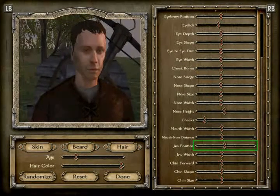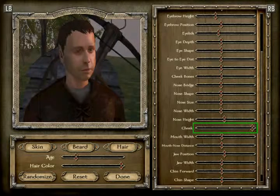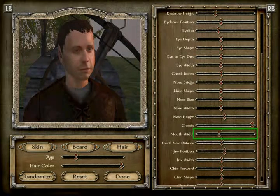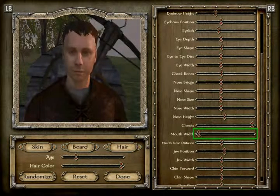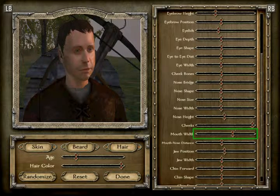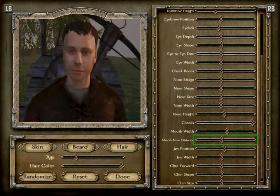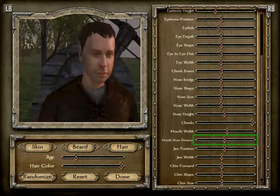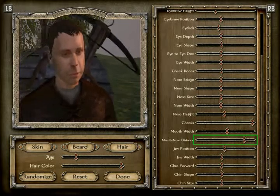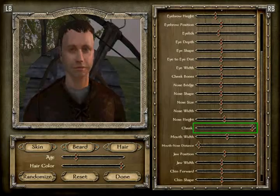Way up here. Whoops, sorry. Right here. The mouth width. How wide it is. Let me put it around here. Is that right? Oh, there we go. Distance. We can put this back.